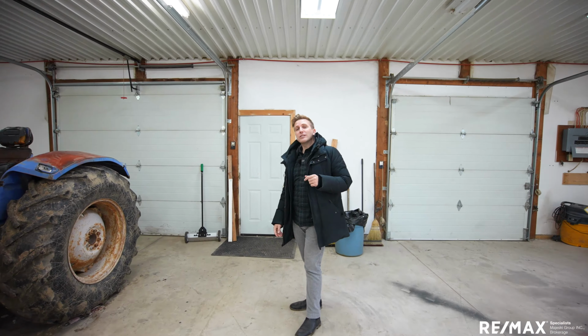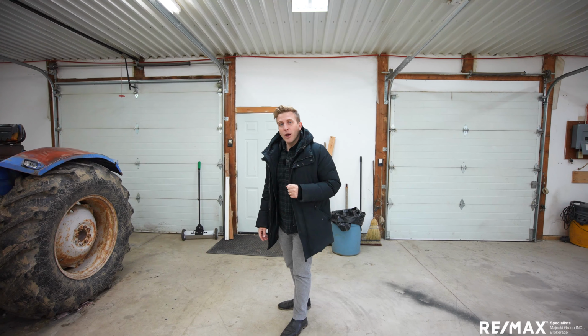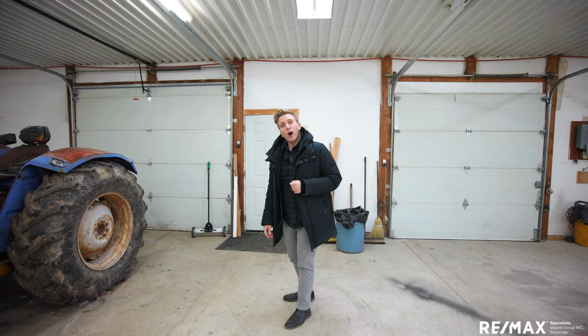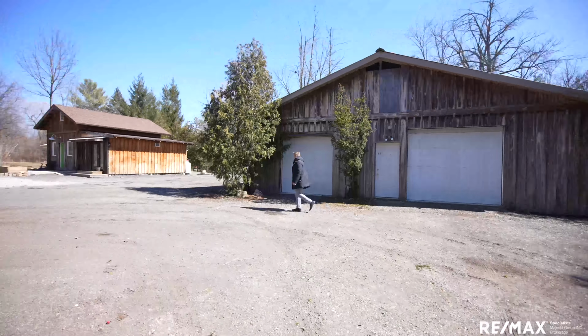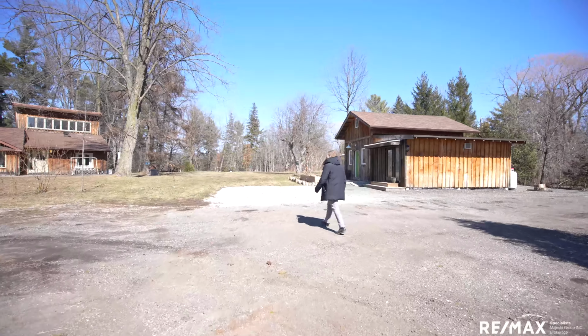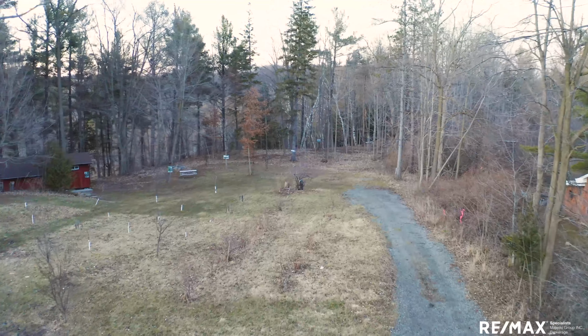I want to show you this little bunkie that I've kind of left to the last little bit. Let's go check it out before we go over and check out the buildings on our 2-acre parcel. Let's go. It's worth the walk through this little orchard to get you over to this bunkie.